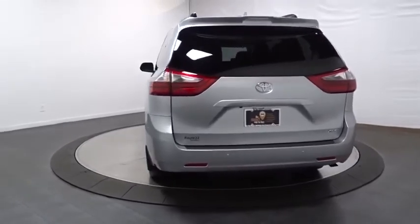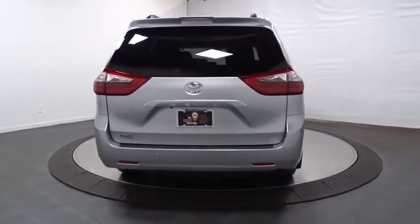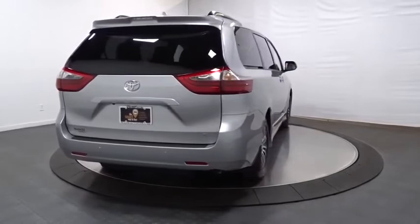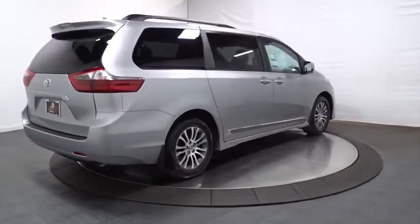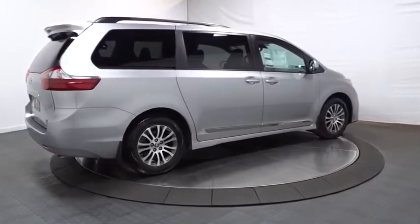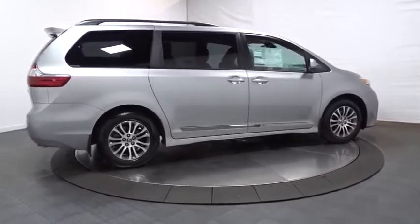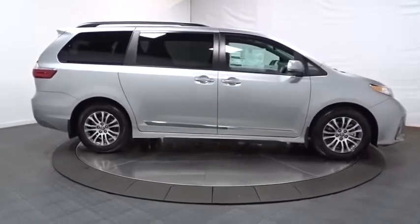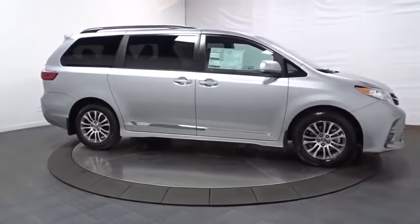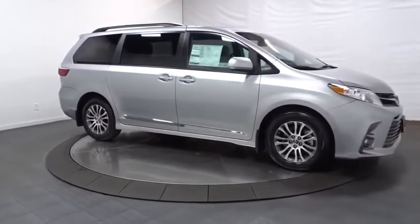This vehicle has less than 100 miles. Here are some of this vehicle's great options. Front-wheel drive, electronic stability control, MP3 player, clock, CD player, compass, trip computer, fog lights, HD radio, engine immobilizer, tinted glass, steering wheel controls, power rear window sunshade, low tire pressure warning.